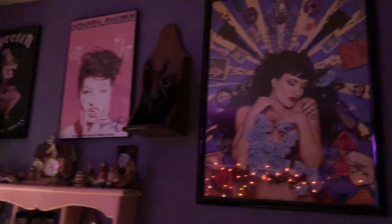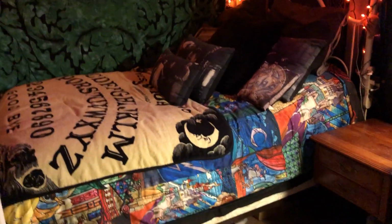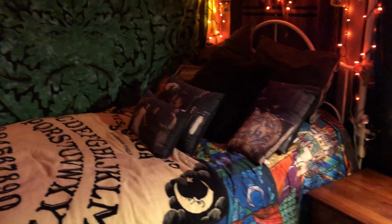Got Veronica Varlow and Amanda Palmer. Got Darkness from Legend, even though he's a little hard to see. Misfits, that was a present from my brother. A bed I have had since I was 11 because I hate throwing anything away, ever. The Beauty and the Beast coverlets from Hot Topic and the Ouija blanket, which is fleece and very soft, was a gift. Green Man tapestry I found on Amazon years ago when I was in college.